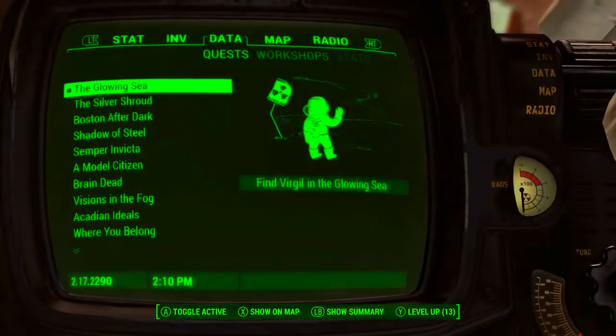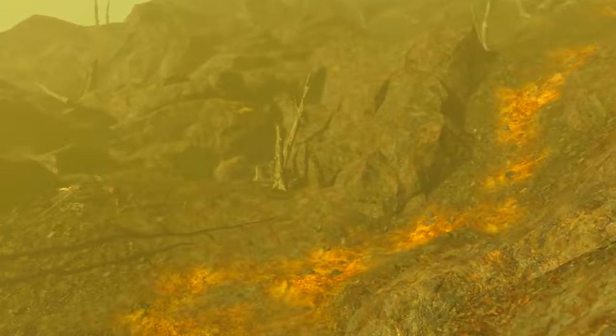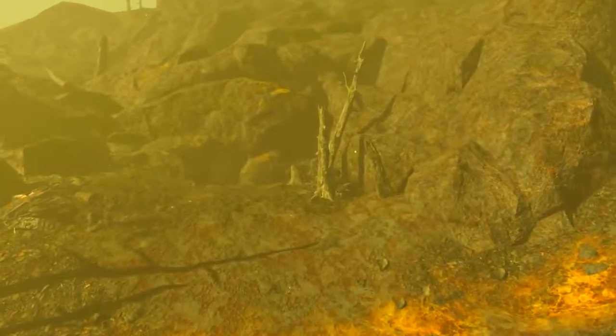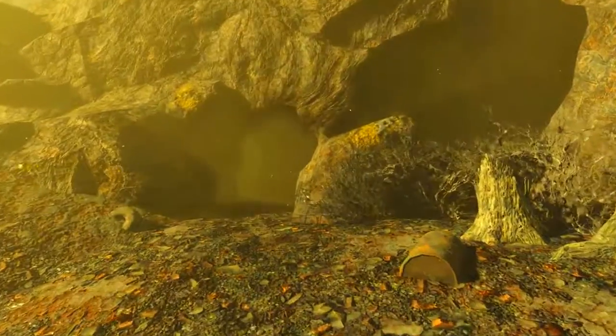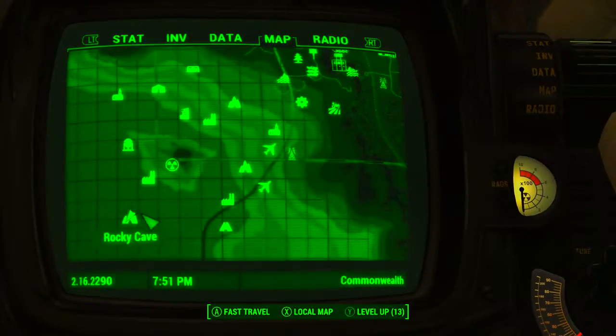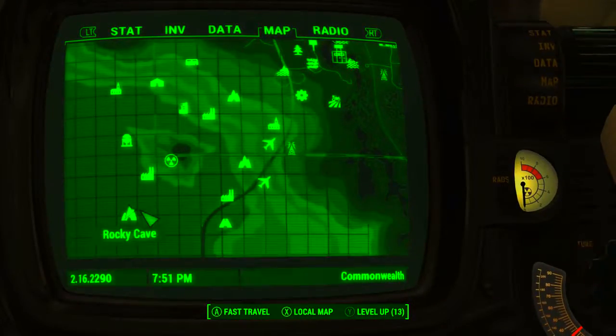First of all, you will need to be on the main quest, the Glowing Sea. Once on the mission, we will of course be sent into the Glowing Sea in search of Virgil. To find him, we need to head to the Rocky Cave, which on the Pip-Boy map can be found in the very bottom southwestern corner of the map.